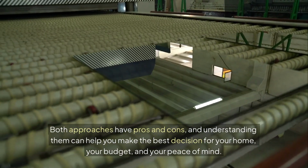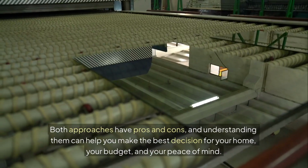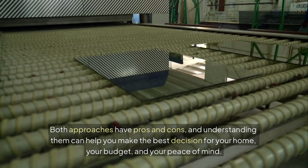Both approaches have pros and cons, and understanding them can help you make the best decision for your home, your budget, and your peace of mind.